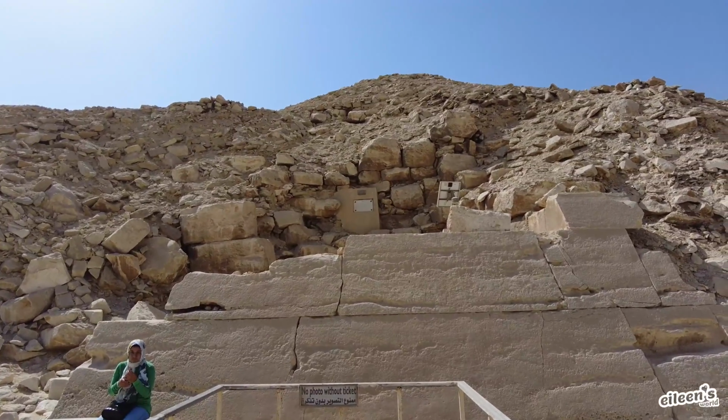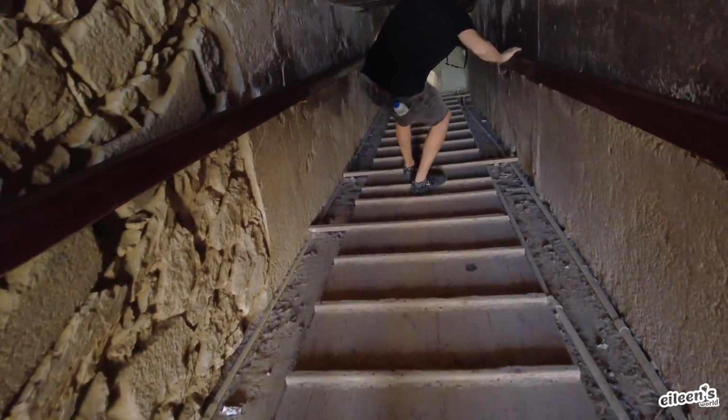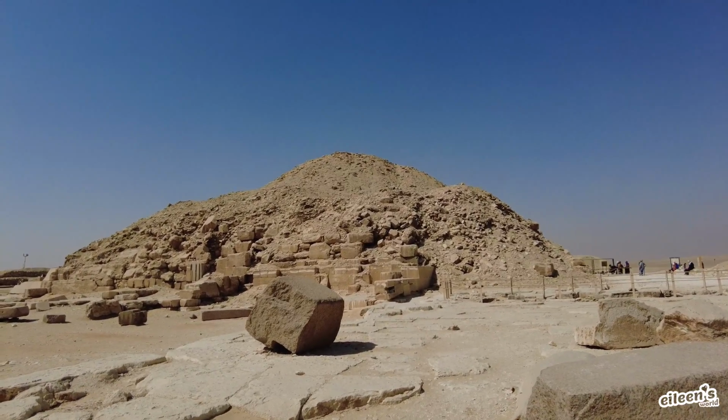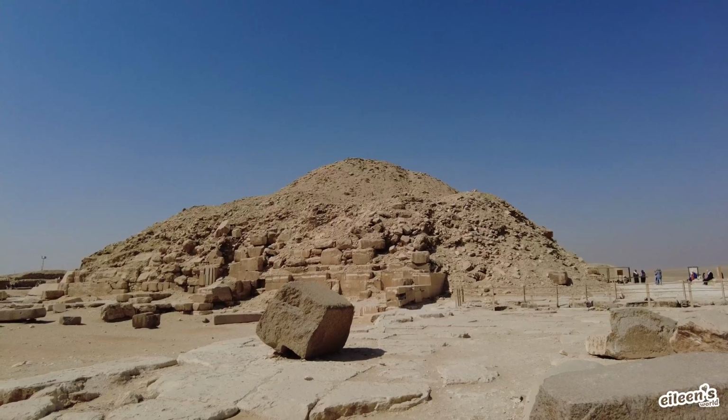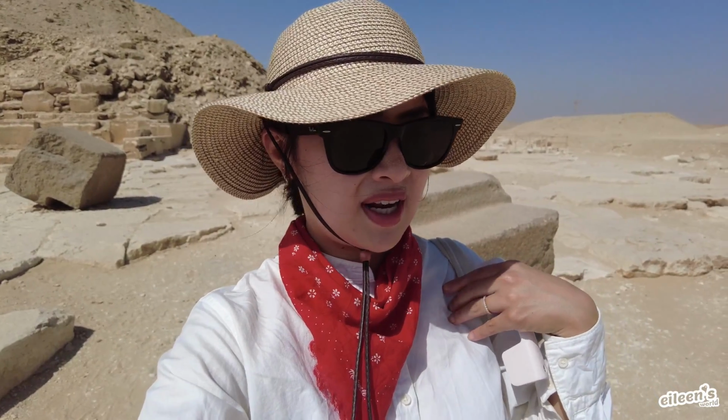We're heading down this dilapidated pyramid. All right, is this gonna trigger my claustrophobia? So we just made our way inside of the Unas pyramid. I know it just looks like a bunch of rubble. Once you go down, it's kind of claustrophobic, but I'm claustrophobic and I was fine.